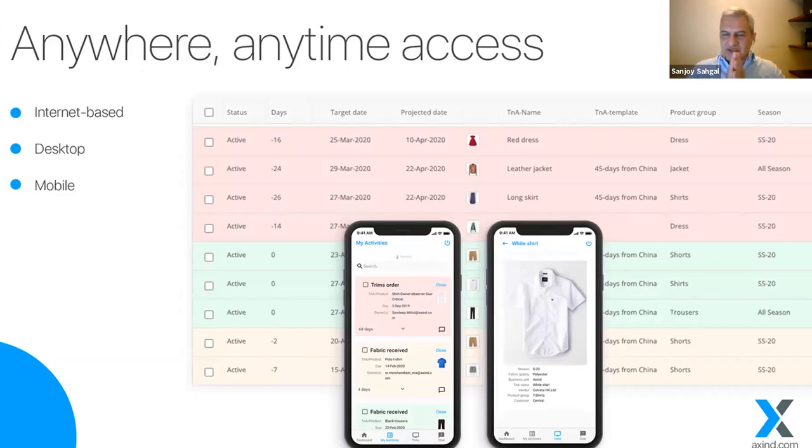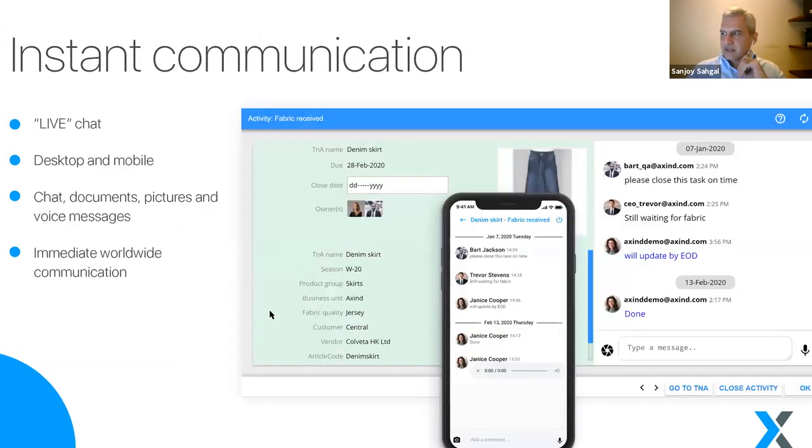Okay, all the screens are color-coded, traffic light colors, so you can see what is important and what's not so important. There is a live chat within every TNA. That means everybody's in constant touch with it. It's like your private WhatsApp, but built into your TNA. So whether you're sitting at the airport or you're traveling or somebody's at the factory, the QC can just take a picture of the garment and put it in the chat, and you can be sitting wherever you are and approve it or give your comments. Okay? Immediate live communication.